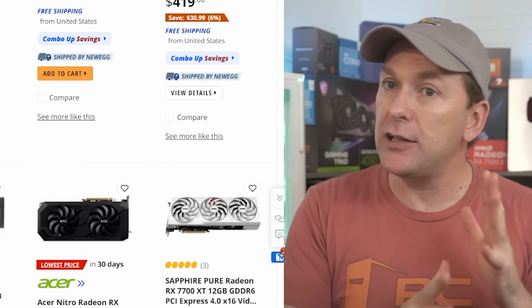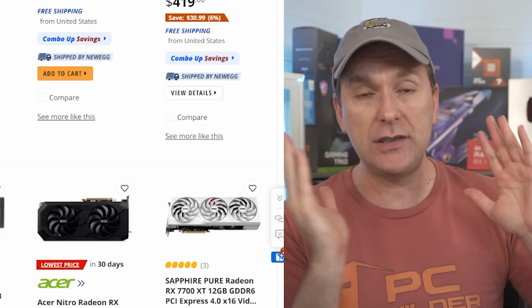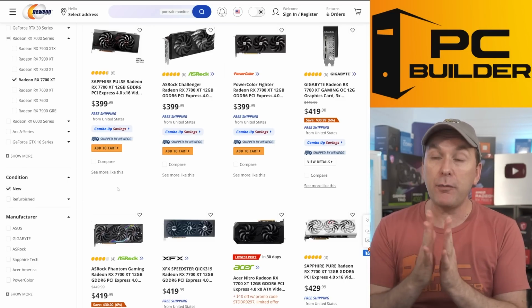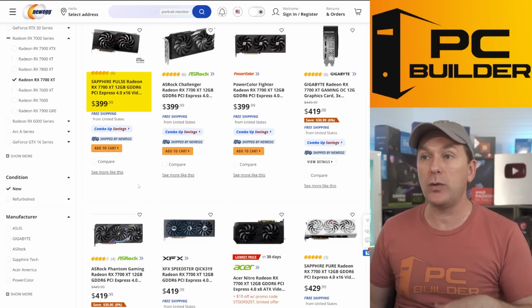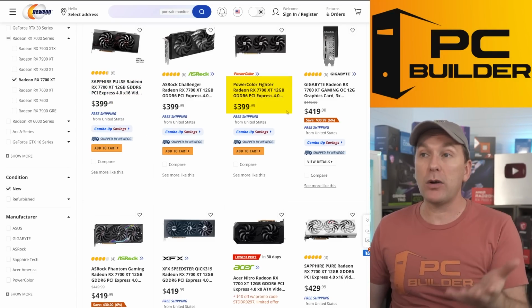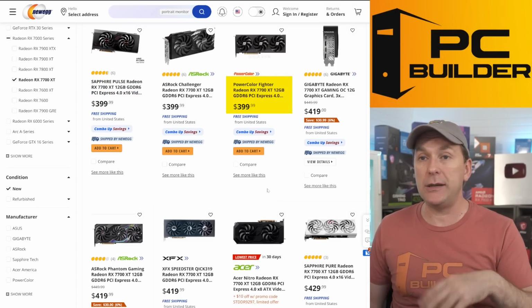I do think it's going to continue to kind of edge lower, especially as we see the 6750 XT go out of stock. But right now, there are 3 different models that you can pick. I went with the Sapphire Pulse one. Honestly, any of these are pretty good. I do like the Sapphire Pulse one slightly more. The PowerColor Fighter is a little bit longer and thinner GPU, if that's for you.